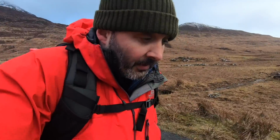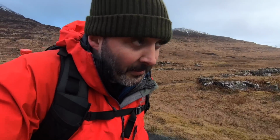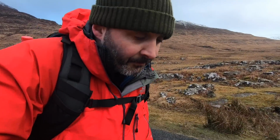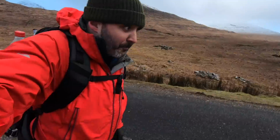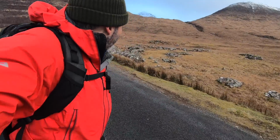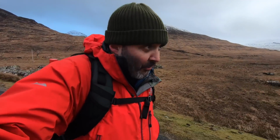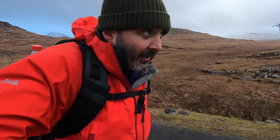So the light really didn't come back until I decided to make my way back along the road to meet up with my wife. Even though I was standing in the landscape in a bright red jacket, the only person in the landscape, she actually managed to drive right past me. So I then had to spend the next 15 minutes walking up the road to actually get her to pick me up.